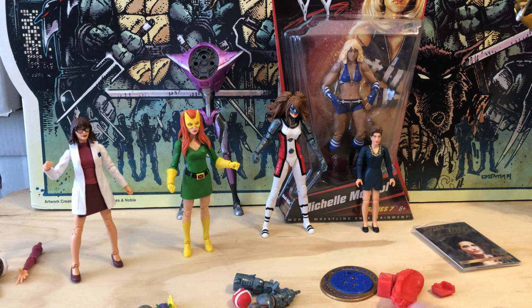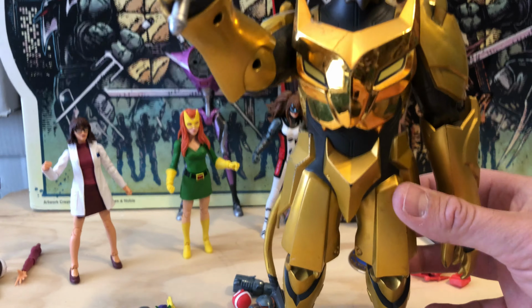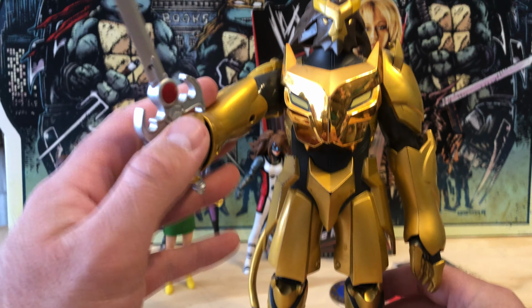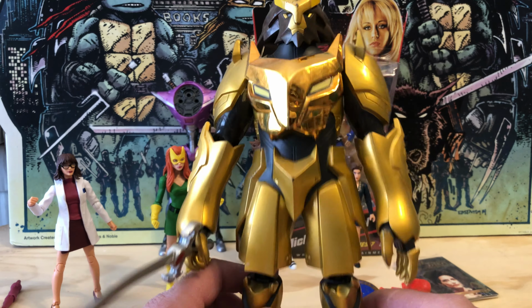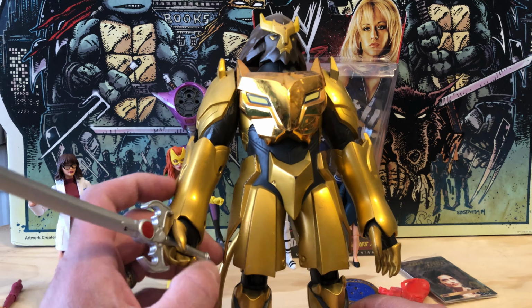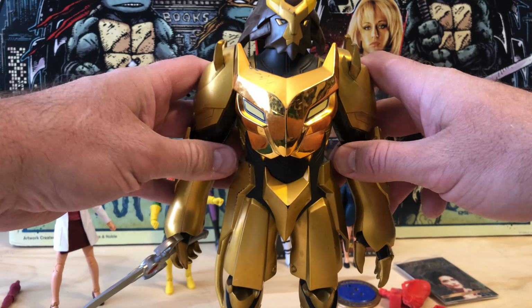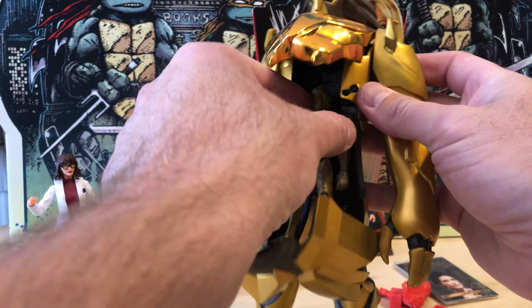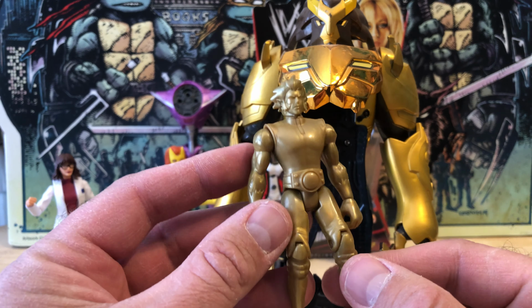Real quick, this is something I picked up a while ago, but I have never showed it off, and I have wanted to because it is a rarer piece. This is the Thundercats Gold Armor Lion-O. Basically, it's a giant golden armored mech suit for Lion-O, and this is from the later version of Thundercats, I want to say the 2012 Thundercats or whatever. Comes with a golden Lion-O inside.